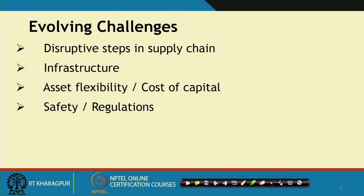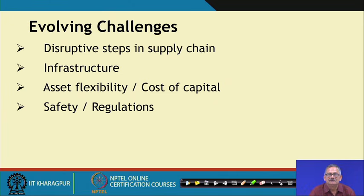Now, what could be the challenges which a new or emerging technology may face? Number one, it may be disruptive to the supply chain, because when you introduce a new technology it could hamper the normal supply chain mechanism. So the sooner it could be recovered, the better for both the producer and the consumer.